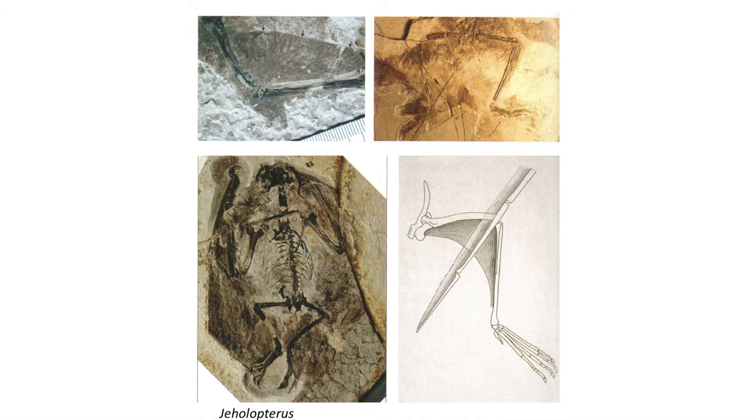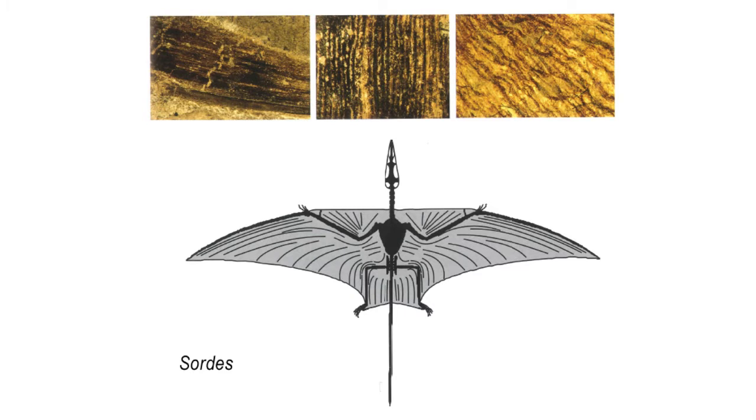Now, this little pterosaur was covered in fluff, and it had a frog-like mouth that was wide and round, and these little flying creatures likely ate insects like modern bats. The integumentary structures that form the membranes of the wings are really fascinating.